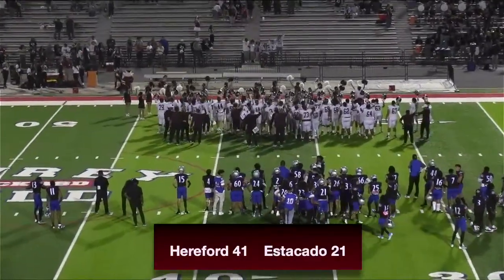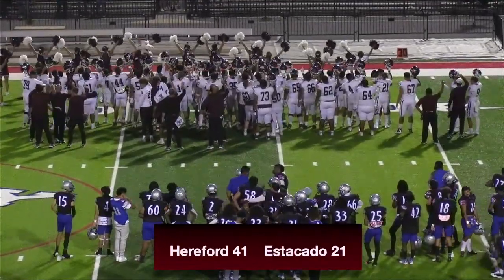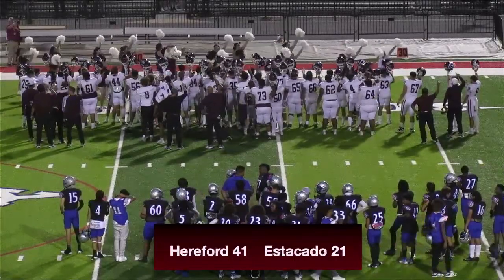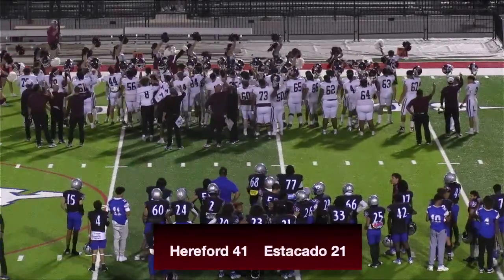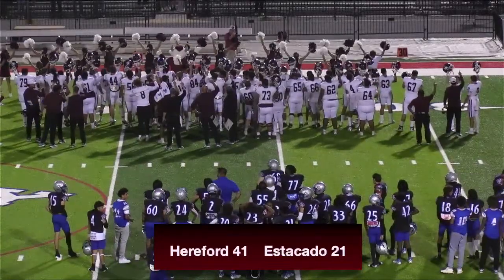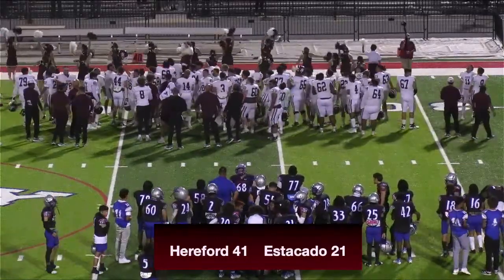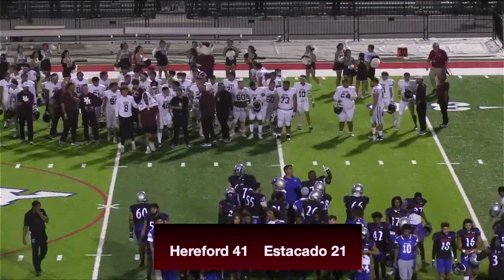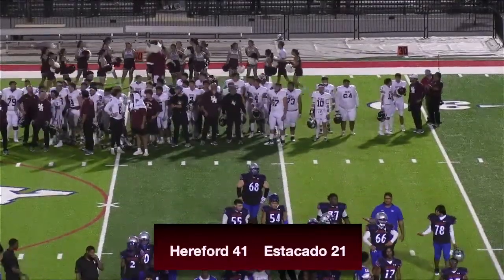Back here at Lowry Field, 41-21, the Whitefaces win it. Whitefaces stand over in front of the band on the far side, and they play the school song. Big roar from the Whiteface faithful as Hereford is 2-0 on the season with a 41-21 win. And Coach Emma Russell and the Lady Whiteface Volleyballers, a 5-set win over Midland Legacy tonight. Great job by the ladies as well.